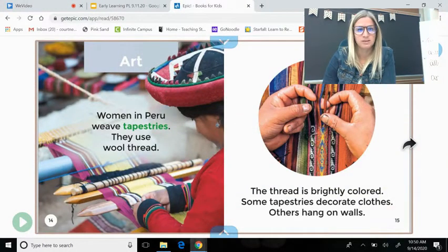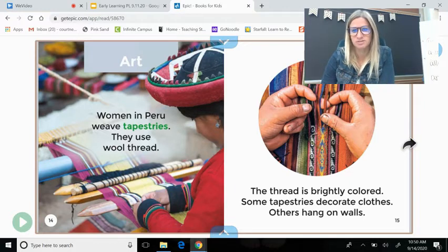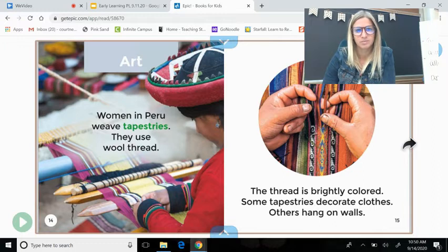Women in Peru weave tapestries. They use wool thread. The thread is brightly colored. Some tapestries decorate clothes. Others hang on the wall.